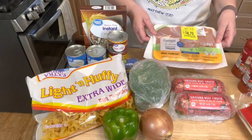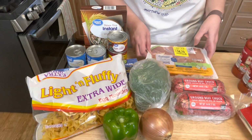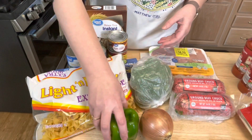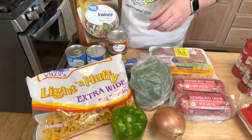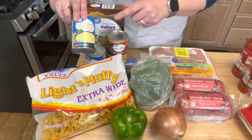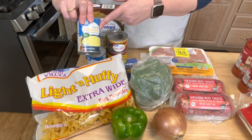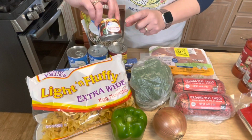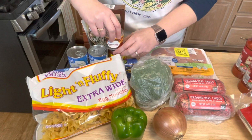And then I also found here this boneless, skinless chicken thighs that were reduced for $4.70. So I got those. I got a head of broccoli, and then I got 1 bell pepper and 1 onion. Also got some brown instant rice, and then I got 2 cans of cream of chicken soup. Now they have cream of chicken soup at Aldi that's cheaper, but they were out of it. Then I got green chilies and enchilada sauce.